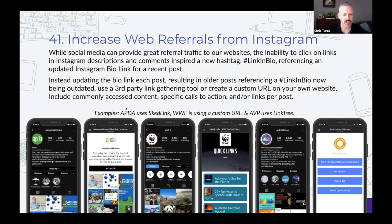And so there are some other third-party tools that can be used now, as well as some customizations. I've given you 3 examples here, from APDA to World Wildlife Fund to AVP, the New York City Anti-Violence Project. APDA is using SkedLink, which is a social media management tool, and you can see that in the link, sked.link/APDA Parkinson's. And it goes to a web page that, because they manage their social media there, they enter a link when they schedule it, and it'll actually just update this web page, so that the link always has every post the Instagram stories or Instagram posts have, and you can click right through to wherever those go, the resource or the event.